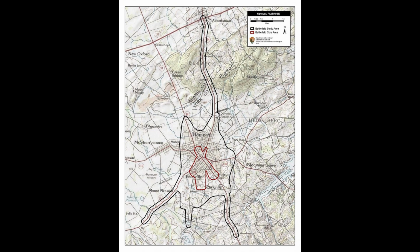Fighting in Hanover is commemorated by the Picket, an impressive bronze statue of a mounted cavalryman sculpted by famed Boston artist Cyrus E. Dallin, paid for by the state of Pennsylvania. It commemorates all of the unnamed cavalrymen whose names have been lost to history. It was erected in 1905 at the town square.